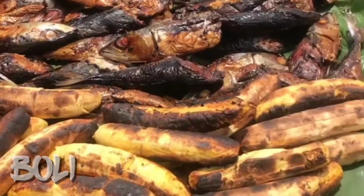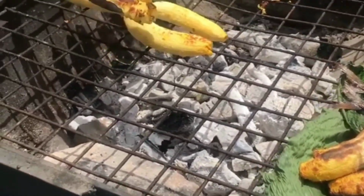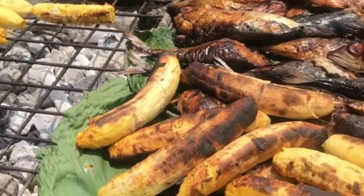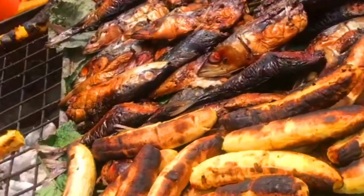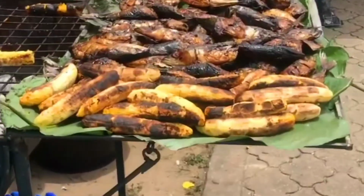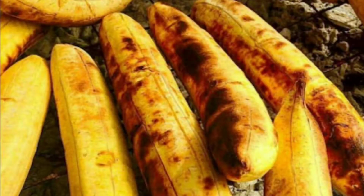Then Boli, roasted plantain. There's nothing like roasted plantain on the grill. When I tell you that roasted plantain on the grill is a hit, it's a hit. This is like paleo, right? Just protein. Atkins, best snack ever. And make sure you get you some Boli. I like to eat my Boli with ground nuts.